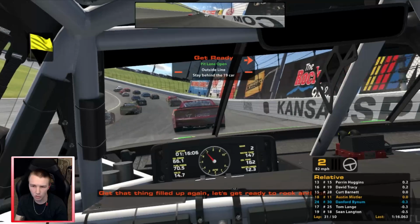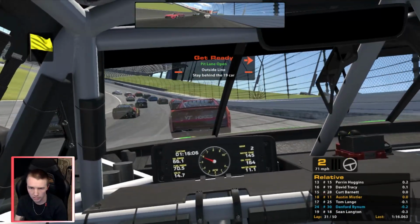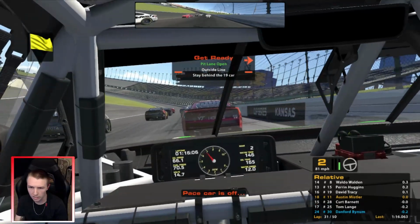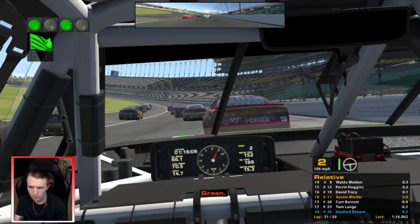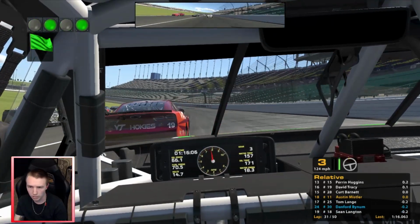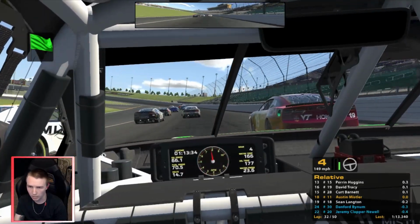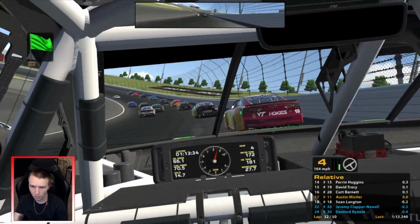It wasn't too bad, so we should be completely fine because we just put it in the wall with the right side, not too hard at least. Pretty sure Kerwin has the lead again. Everybody's spreading out up there. This guy did not go down to the apron, which I don't blame him. It gets loose down there. But he easily could have wrecked at 19 if he wasn't paying attention.